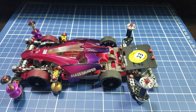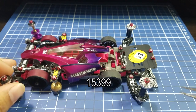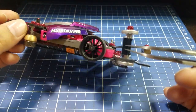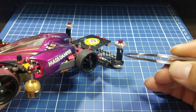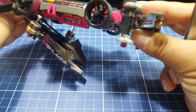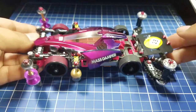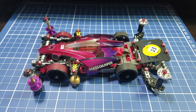Item number 15399, and the only thing that we really need from that part is this thing right here. It's a brake mount. I don't know if the camera can focus right there. I have it angled a little bit forward, so the edges are facing the wall, and that helps prevent it from tipping too much. It works as a stabilizer and a spacer at the same time.